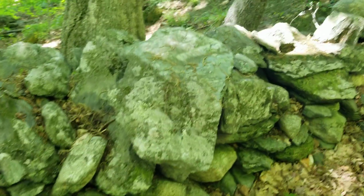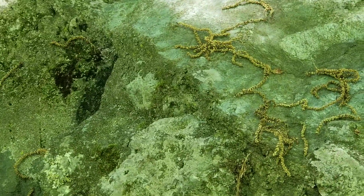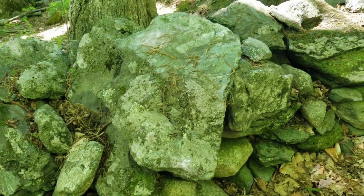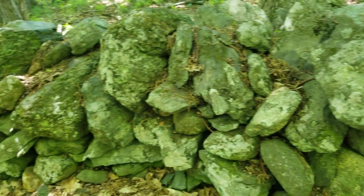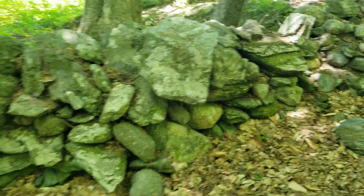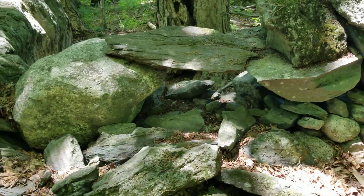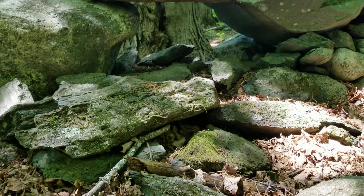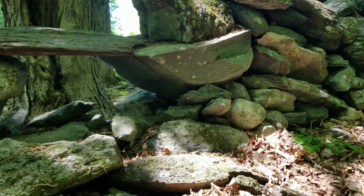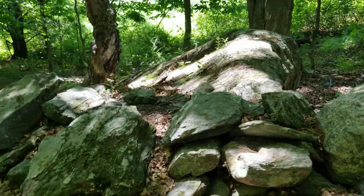That looks like a head, doesn't it? Look at that. The eye. Check it out. Very strange. Pareidolia in full force here. The niche. Look at that stone. Giant piece of bedrock. The wall just keeps going, folks.